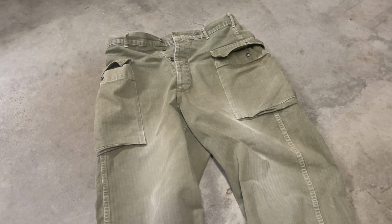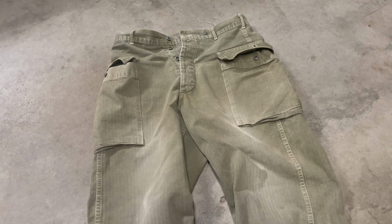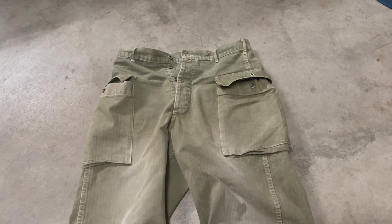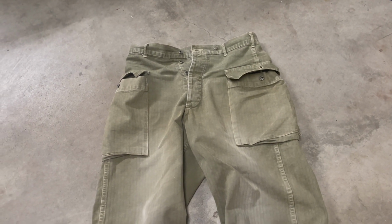To start it off first, I wanted to talk about pants. So I have a couple pants that I think are some good statement pieces. The first of that is going to be the OG 107, or any military-esque pant. There's a lot of different variations. There's some that I also showed in another video, HBT military pants. I believe they're called the P44s.